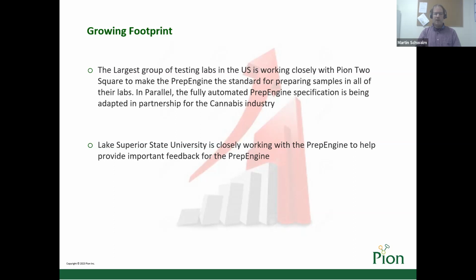So we're really seeing that as the footprint grows, customers, cannabis customers specifically, are learning about the preparation methods that are being used, and then we're hearing that back at other sample testing labs. Lake Superior State University has done a good job working with the prep engine, and we appreciate their help with it as they've trained their students in cannabis lab testing. They've also used the prep engine for sample preparation and given us some important feedback.